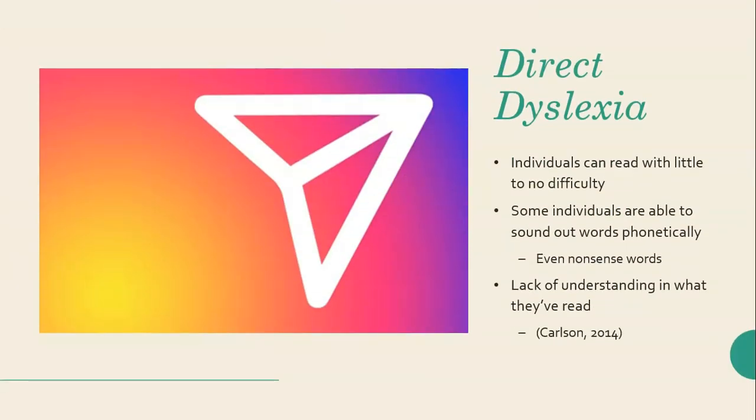Direct dyslexia is also an acquired dyslexia in which individuals can read what they have written. However, they lack reading comprehension. According to the text, 2 separate patients had very different experiences. One was able to sound out words phonetically, even nonsense words, and the other was not.